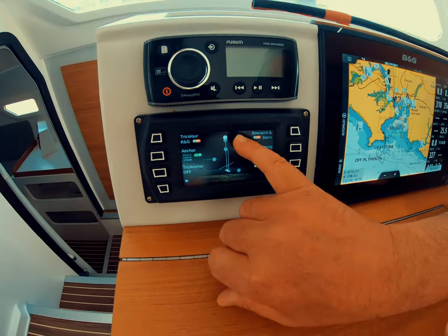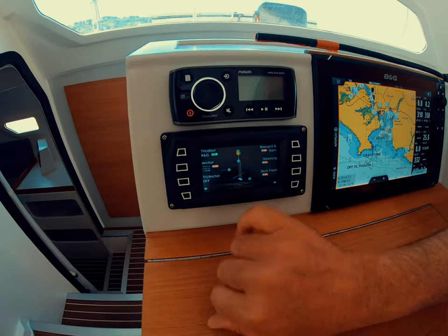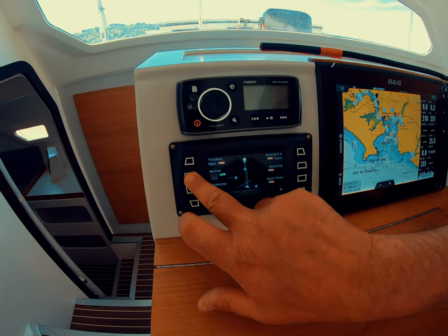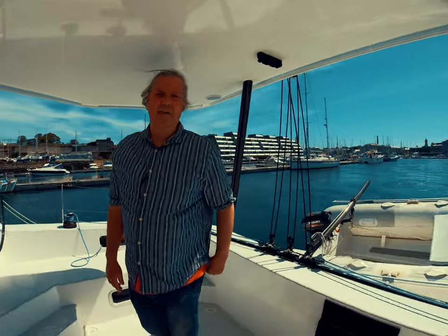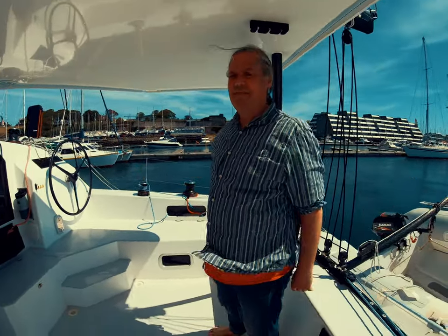This is the mast. So you can see you put on the masthead tricolour there. Turn that off. Packing the cockpit. You know, for cruising, we've got loads of space. For racing, we've got clear access to everything.